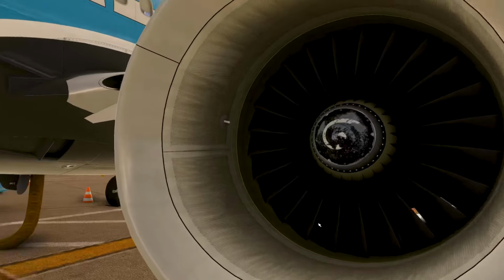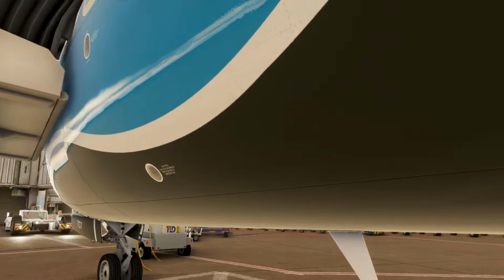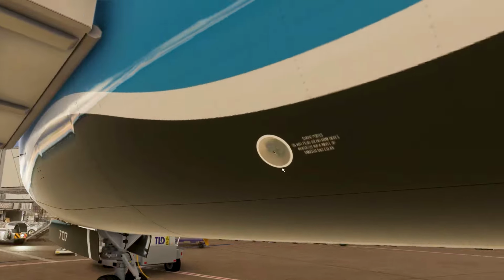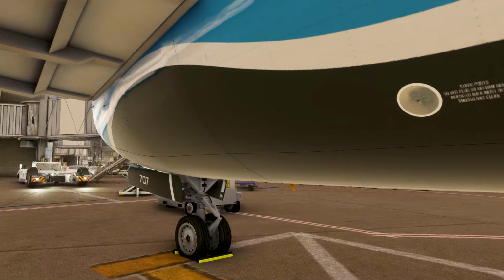All right. Fan blades looking good again. Spinner's good. Inlets on the pack. Make sure that's not tape. That's our static port, so you want to make sure they're good. No clear tape on them.